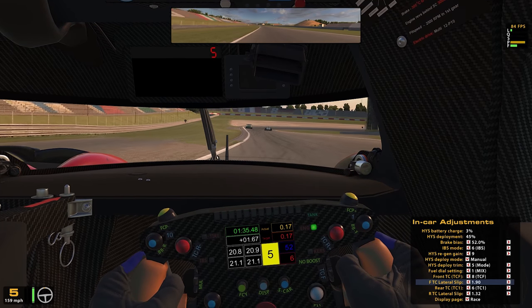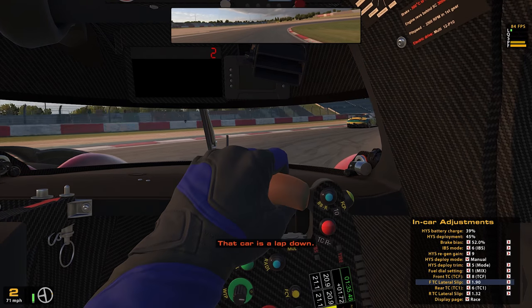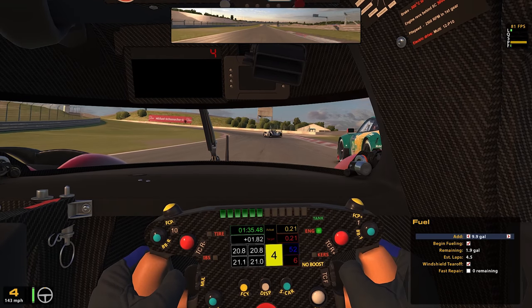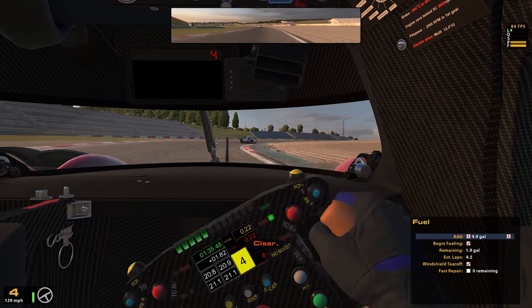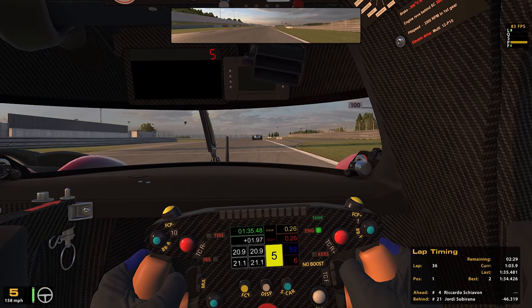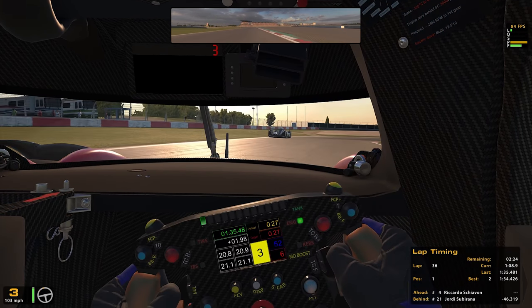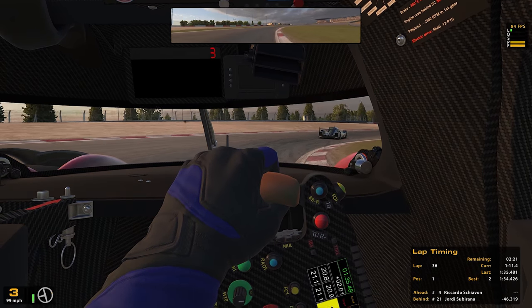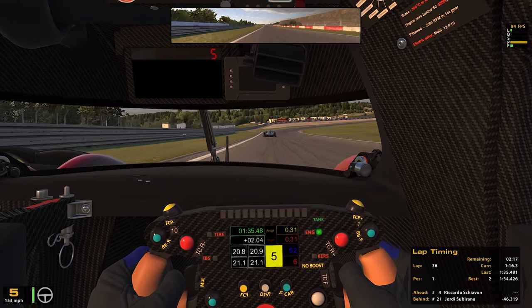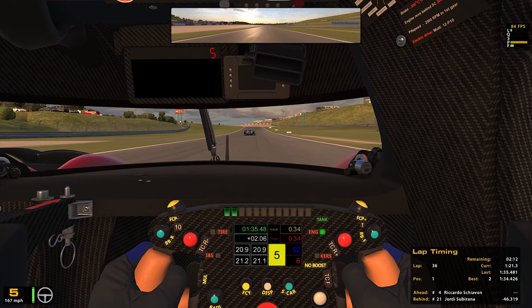Should be taking the white flag this time, right? I think. Not sure. It'll be close. That car's a lap down. Yeah, right. Yeah, I got 4 laps left. Right side, clear. It's worse when you're in chase view because it looks like you're going into hyperspace. Ah, shit. That late race understeer is warning me. Although my lap times this race have been much better at the end of the race. I've only fallen off a second this race.